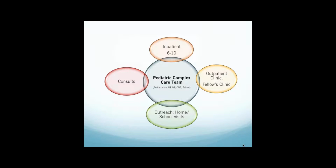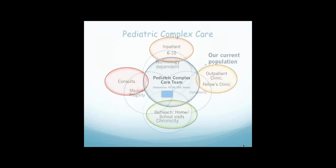We have an outpatient clinic that runs so far just once a week, and we have started a fellows continuation clinic one afternoon a week as well to see follow-up patients and urgent referrals. There are consults that we do in PCCU, level 3 NICU, as well as the wards. And we have an outreach program with home and school visits that we're trying to ramp up in the near future. So the team consists of 4 pediatricians, 2 RTs, 1 nurse practitioner, 1 clinical nurse specialist, and currently 1 clinical fellow. Not an academic fellow, but a clinical fellow.